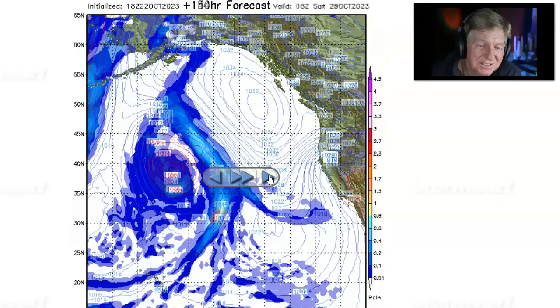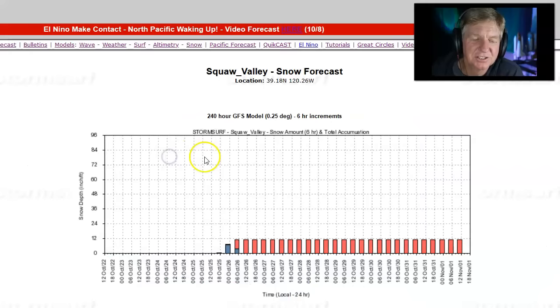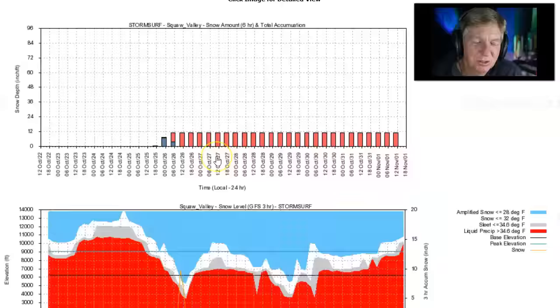For laughs, let's go look at the snow forecast. Here we are, the snow forecast dashboard for the Olympic Valley, nearly a foot of snow. And let's just see when the date of that is. That is on Wednesday night into Thursday. Pretty impressive if it does happen. Seems hard to believe. Snow level, this is the parking lot at Olympic Valley.